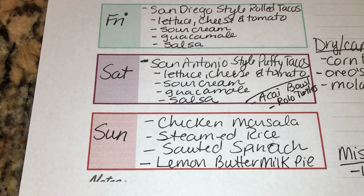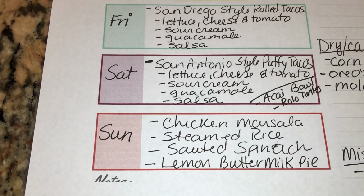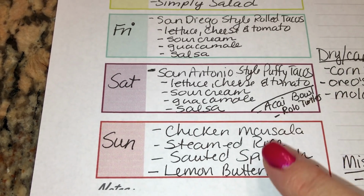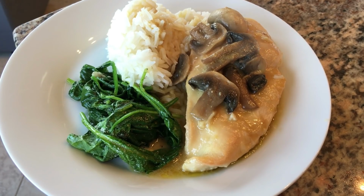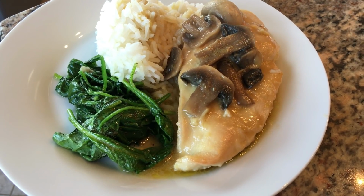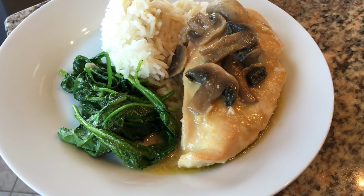Sunday, I'm going to make chicken marsala, steamed rice, spinach, and a lemon buttermilk pie. And this pie is to die for. For dinner tonight, we're having chicken marsala and steamed rice and a little bit of sauteed spinach with garlic and red pepper flakes, salt and pepper.